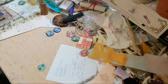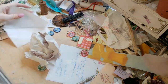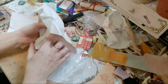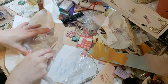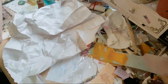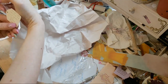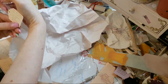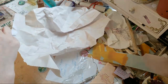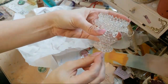And now, what else do I have here? Yes. This also is another thing that I got. I don't know what you call this, let's see what it says on the tag. It says, hand-spun, blown, glass, punch bowl. So it's a punch bowl. Here it is. I'll show it to you guys on YouTube.